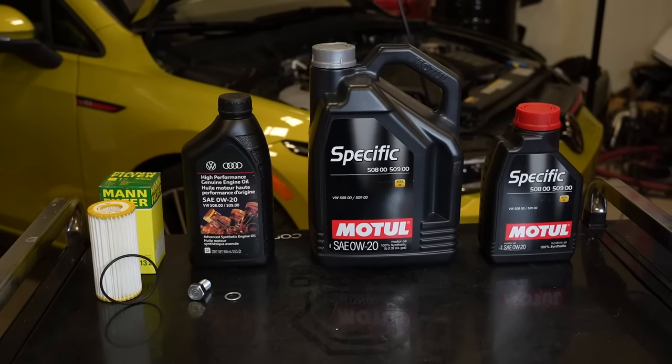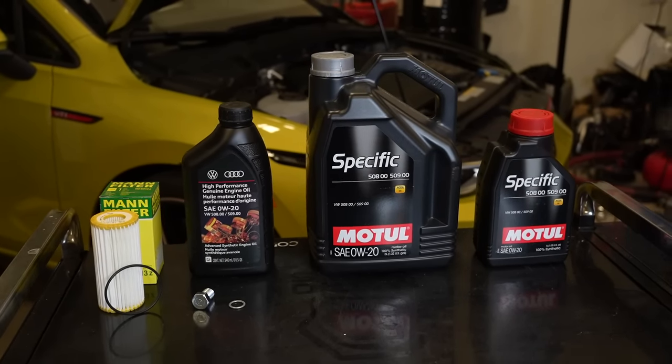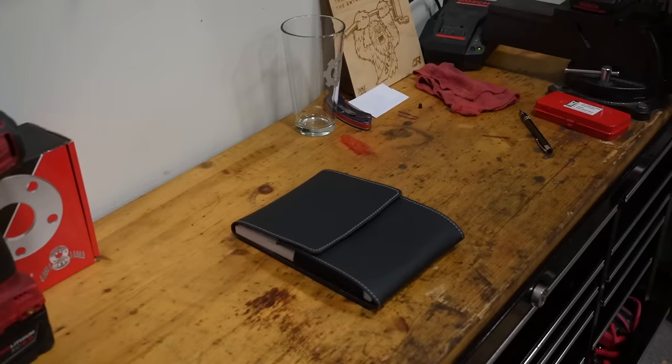Before we get the oil out, we need to know what kind of oil this engine takes. Now I have access to all kinds of resources, but if I was a regular person, I would go to the owner's manual.